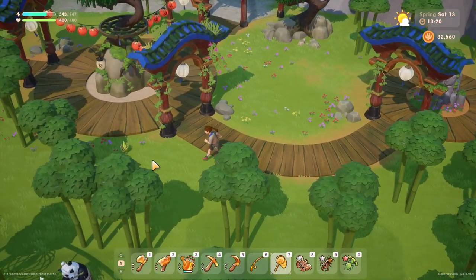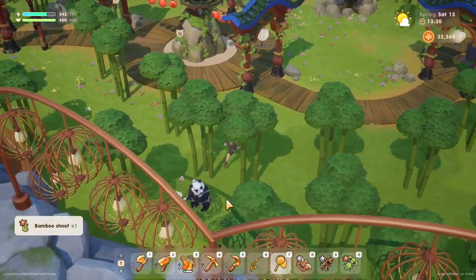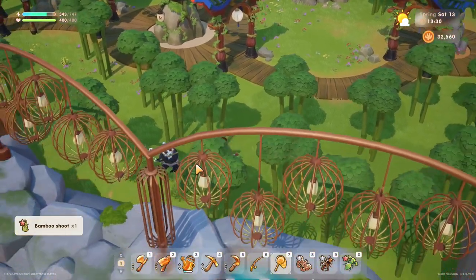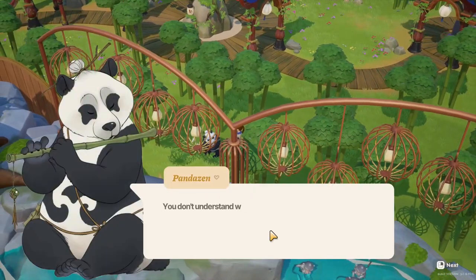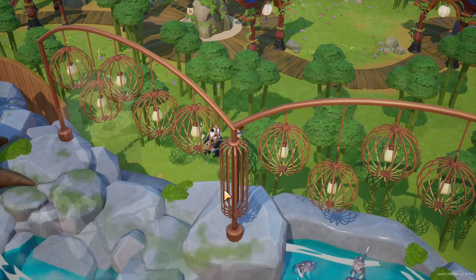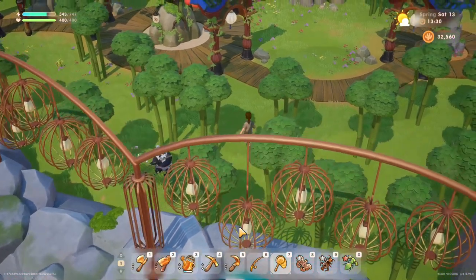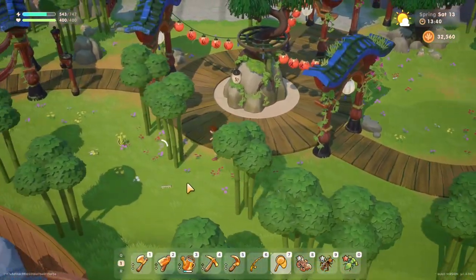Here's the bamboo forest. A panda? Playing on a flute? Panda's in. You don't understand what's being said. Okay, but you're there.